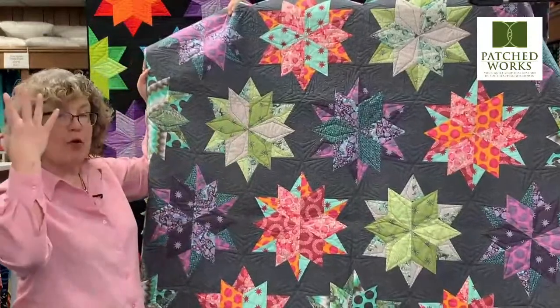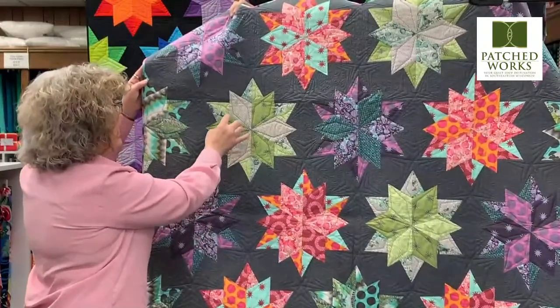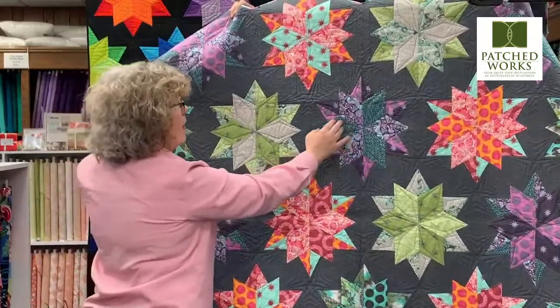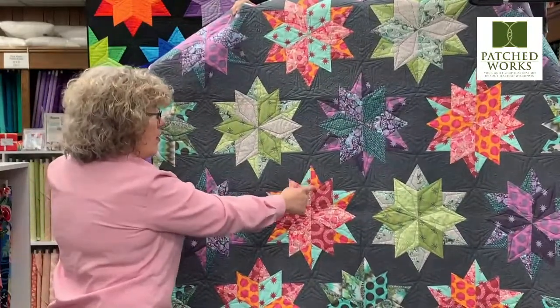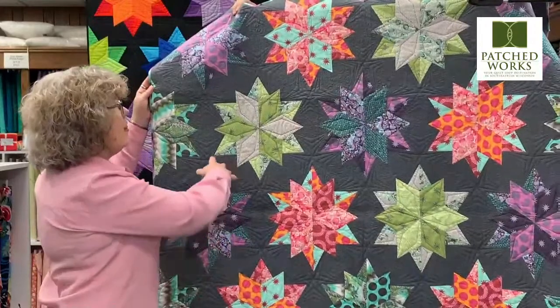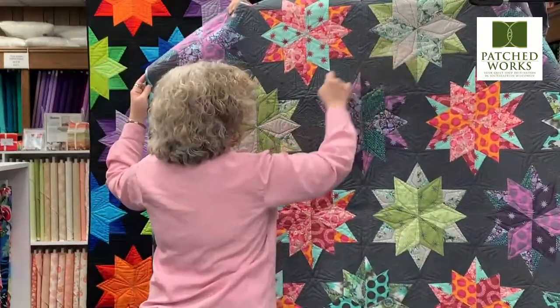So she didn't keep 4 fabrics of the same color family together. She mixed and matched so that we had gray and green with a little bit of aqua in there. Here we have the teal with the purples. And then in this one here, we give a pop of orange. But you can still see that with these patterns, you have the positive and the negative here.